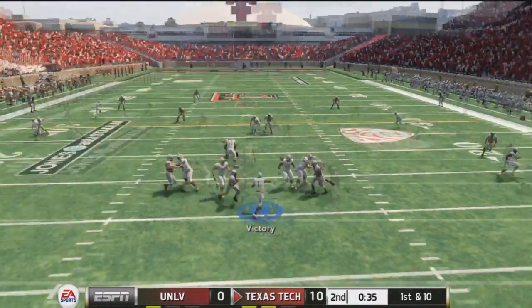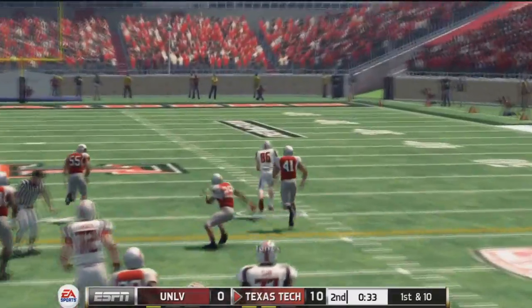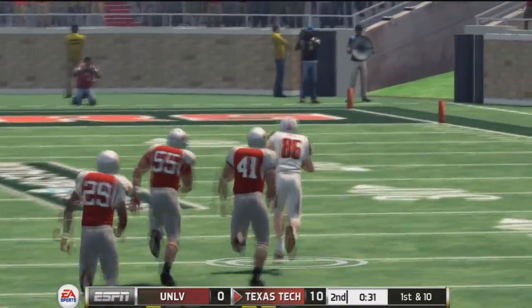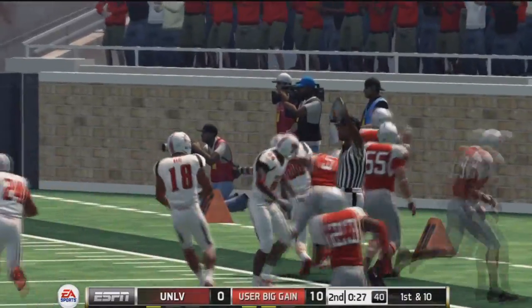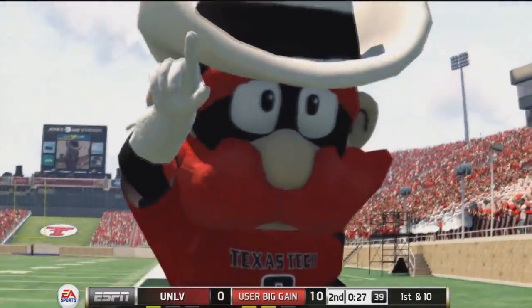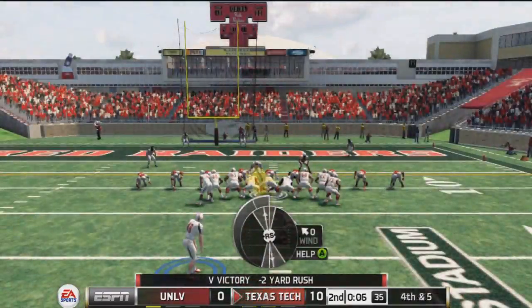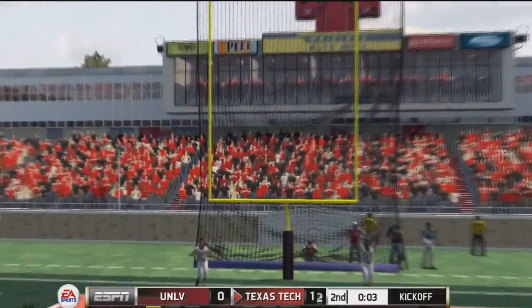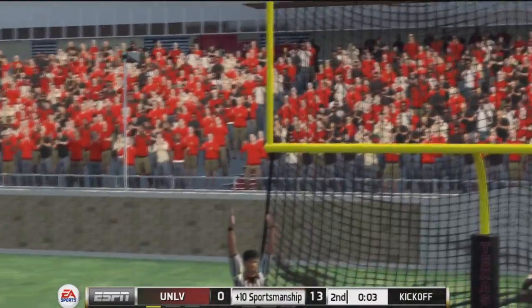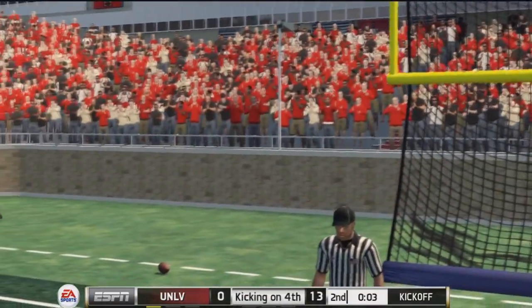Incomplete pass for UNLV. 4th and 8, nice defensive stand there. 1st and 10, obviously out of the shotgun, and number 86 Torres, a long run after the catch, and the entire stadium, and Raider Red, definitely overjoyed. However, we have to settle for a field goal with only 3 seconds left, and that's going to take us to our halftime show.